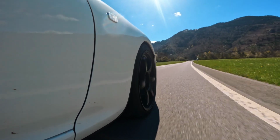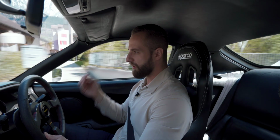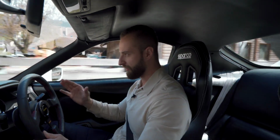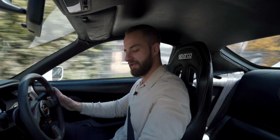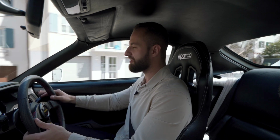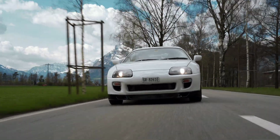And who lent us the car? SS Performance. And let me tell you something. Every single one of you needs to drive a Supra at least once in life. This is an incredible feeling that I'm going to explain to you in the next couple of minutes and take you through the journey of what a Supra is all about.